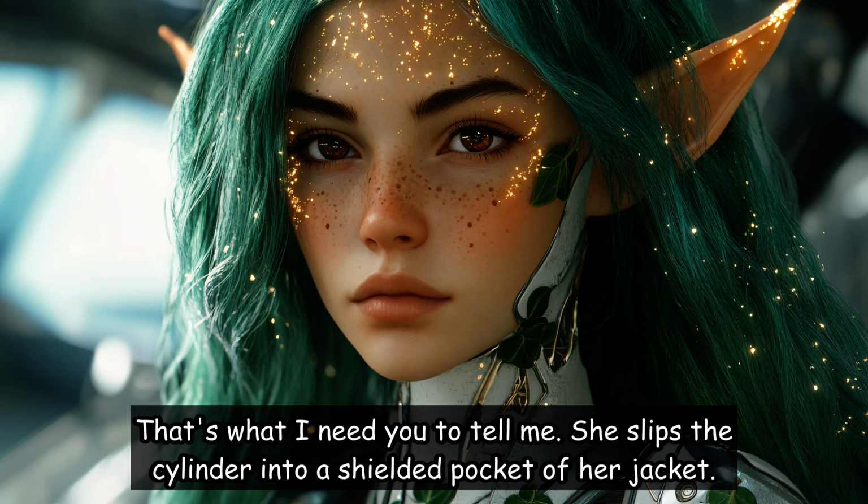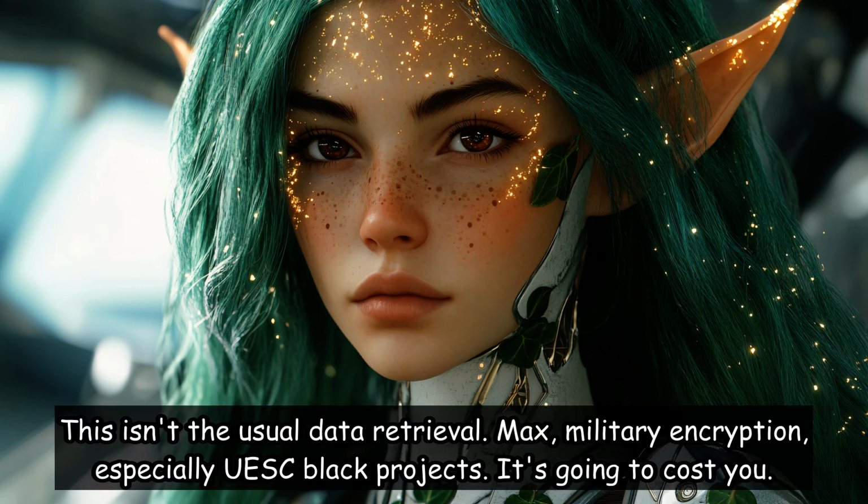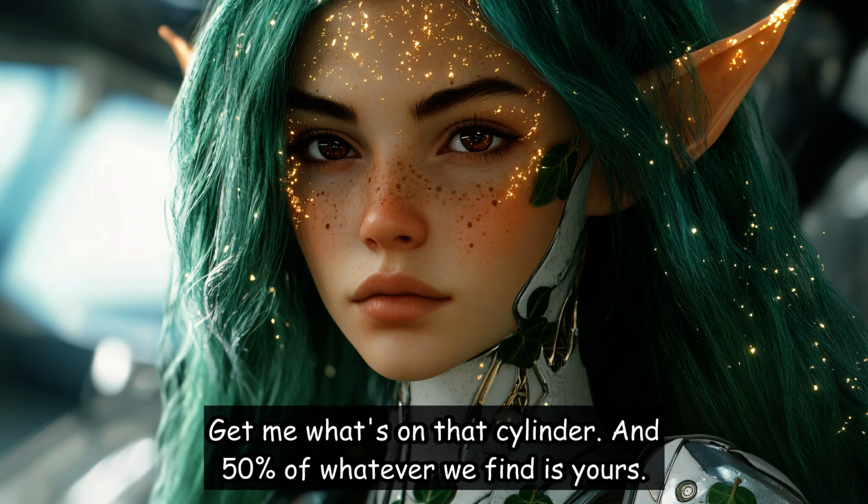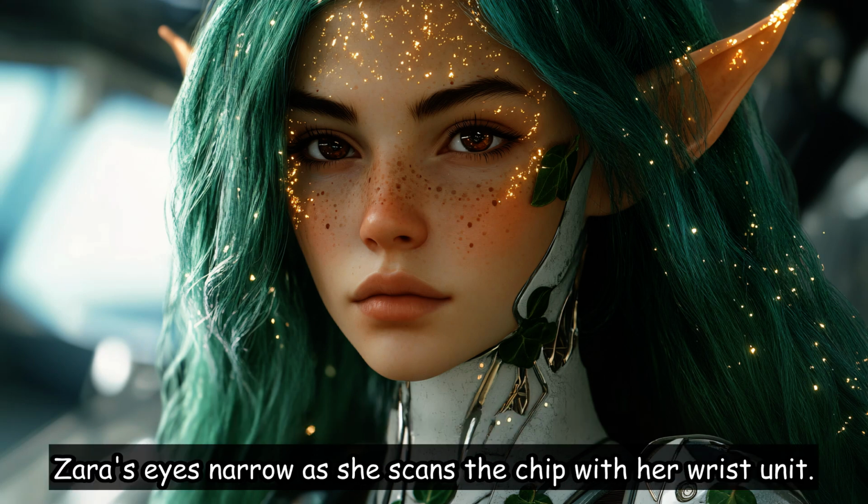She slips the cylinder into a shielded pocket of her jacket. "This isn't the usual data retrieval, Max. Military encryption, especially UESC black projects. It's going to cost you." I slide a chip across the table. "That's the deed to the hauler, or whatever it really is. Get me what's on that cylinder, and 50% of whatever we find is yours."